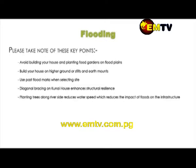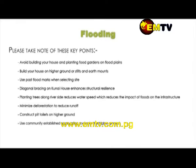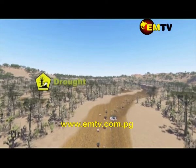Planting trees along riverside reduces water speed, which reduces the impact of floods on the infrastructure. Minimise deforestation to reduce runoff. Construct pit toilets on higher ground. Use community-established evacuation routes to the higher ground.